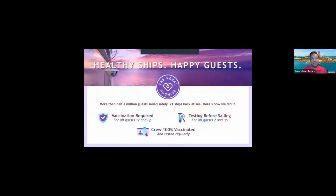Now, going back to the beginning about our protocols. We've sailed all our guests already with those 21 ships. We are vaccine required for any guests aged 12 and up. That has been a requirement since we started sailing, and probably will be for a while moving forward. We are testing for all sailings. All guests aged 2 and up have to be tested 48 hours prior to sailing.